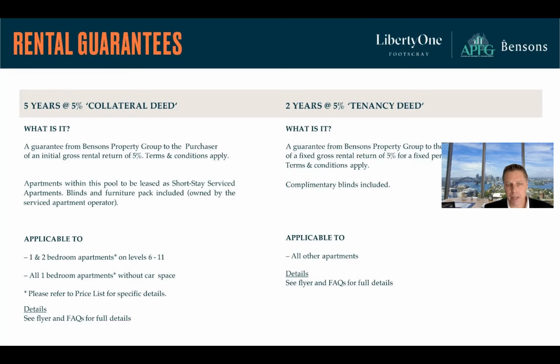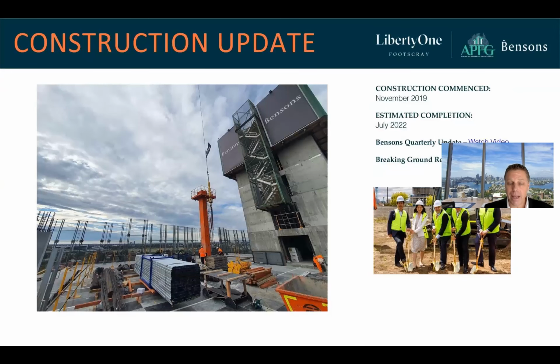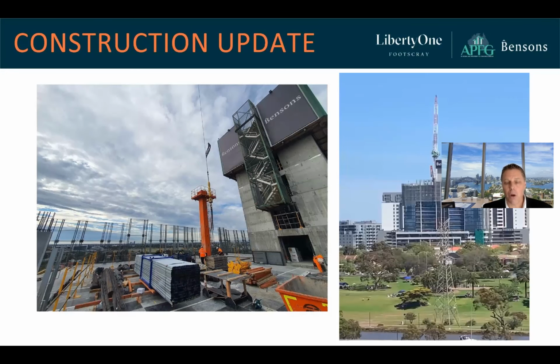The rental guarantee is 25 years. We've never had a better rental guarantee. I highly recommend you use it if you can, and think about what that means. If we did this 25 years ago, Paul Keating was the Prime Minister of Australia. There's nothing to say we're not going to hit our timeline of completion, which is July 2022. And this picture here was taken on Melbourne Cup Day just a few short weeks ago, and we're up to level 18. So this thing will be ready for occupancy and ownership in mid-2022.